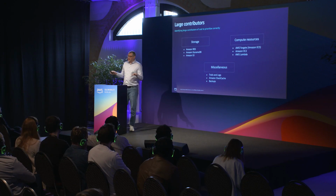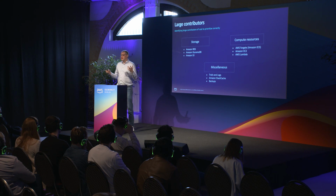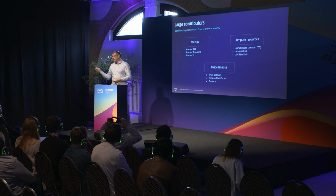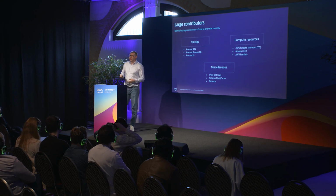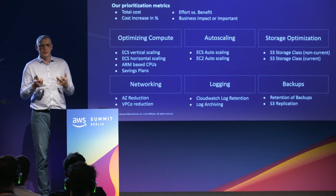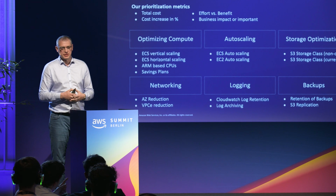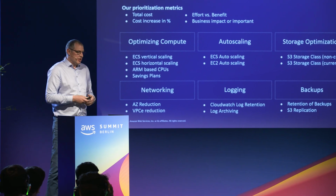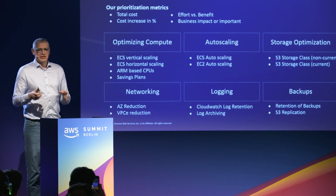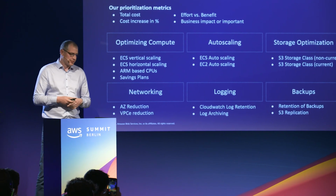But when you have all of these big contributor categories, it doesn't help too much. You know that, okay, storage is too much, compute power is too much, but what to do next? We need to go deeper, and we need to come up with a more detailed view and understand a little bit more what kind of other categories we have in those contributor sections. So we have come up with 6 different directions where we identify the opportunities for the cost reduction.